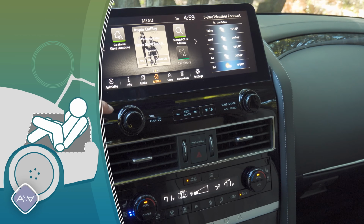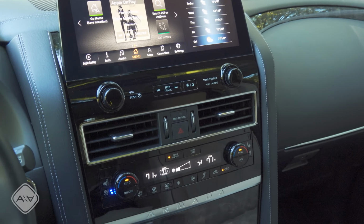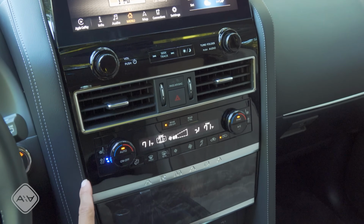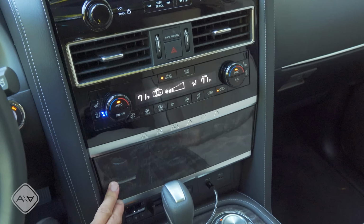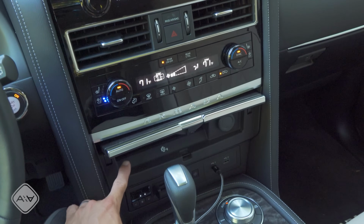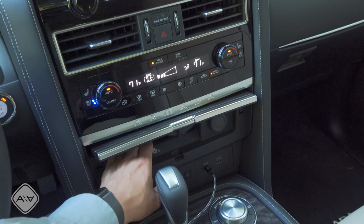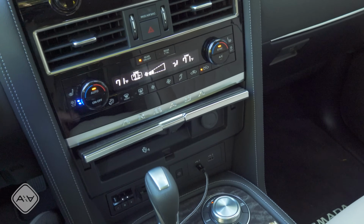We have 2 large knobs here to control that infotainment system, some buttons right there in the middle, 2 air vents, the controls for the tri-zone automatic climate control system. We then have this big door right here. If I press that little button and open it, we have a Qi wireless charging mat in there. In the Infiniti, this is actually wasted space. So we actually have a little bit more space by having that infotainment system where it is.